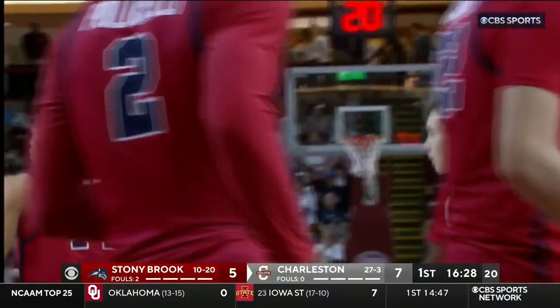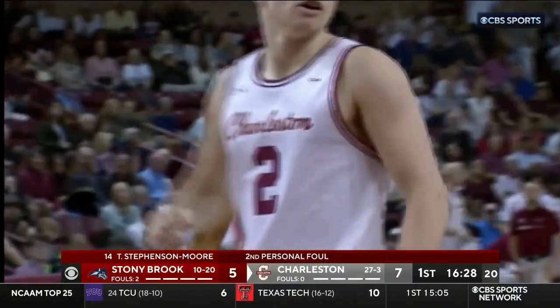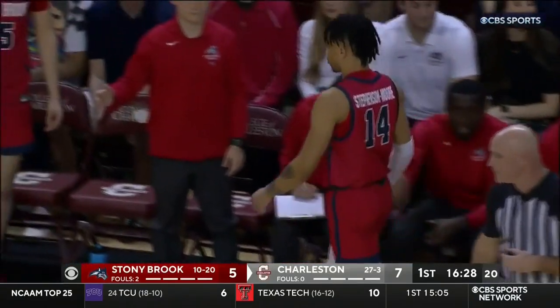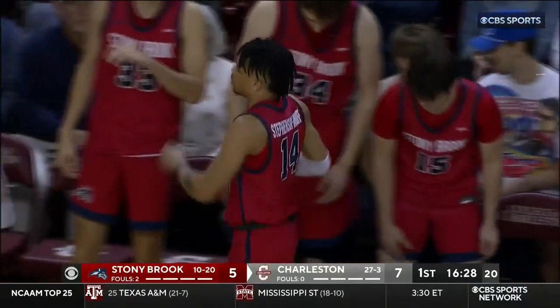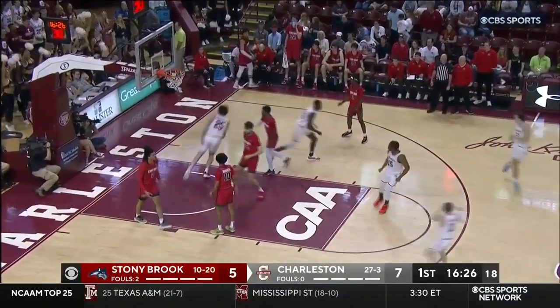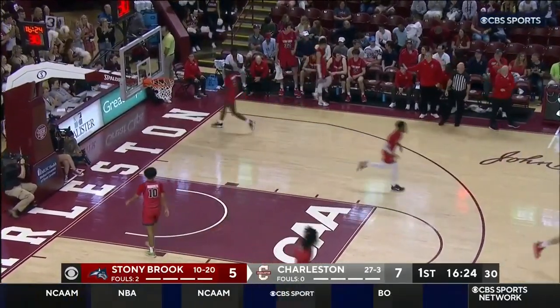The analytics people say, let a top player play with two fouls in the first half because they rarely foul out when you look at the overall data. However, it's too early to risk a third right now for Stevenson Moore. There's a slam for Ben Burnham.